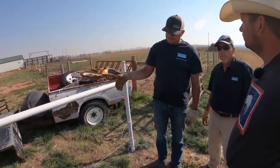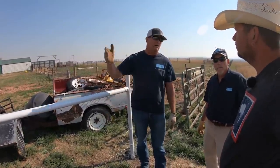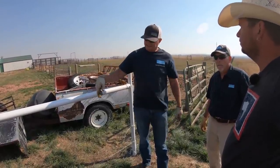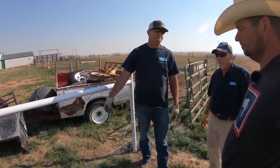Then when we come in and set our T-posts, that gives us a good place to put them and make sure they're good and square, upright. You don't have T-posts leaning out that you're bending, and then you're just wallowing out your dirt hole. So that gives you a good way to keep your T-posts good and straight. Awesome.